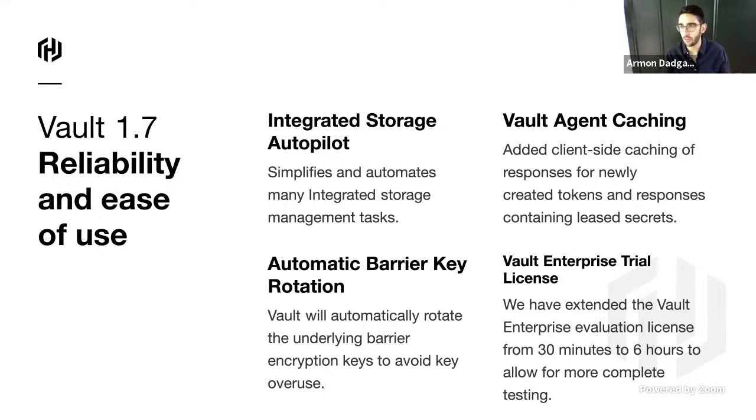Now Vault takes that on for you. It aggregates the number of write requests taking place. It can automatically detect when you're getting close to a threshold that you might be risking key reuse, and it'll automatically rotate the underlying keys for you, right? So this becomes one of those things that just reduces the cognitive burden, but also increases the security of the system and does it in a way that's invisible to the user.